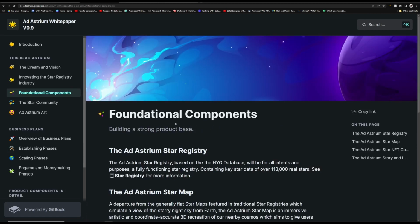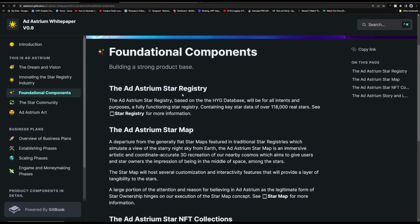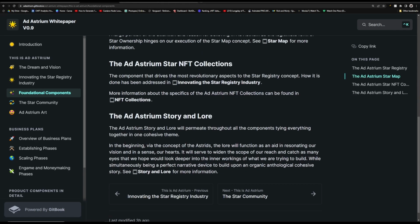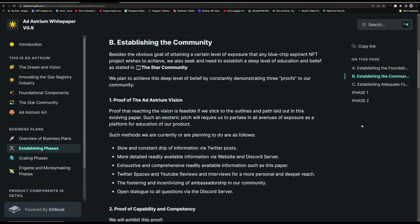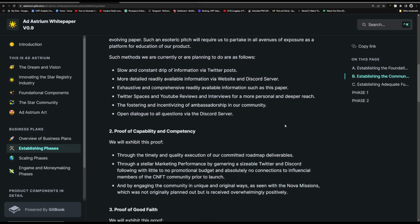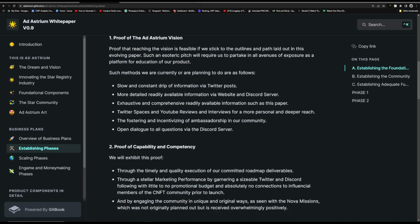And if we do click on foundational components, we can see that that's going to be their star registry, the star map which is in their beta version, and their star NFTs, as well as some of their lore. The next step is going to be establishing their community, and they have a few methods that they're going to do to establish this. So they're going to have slow and constant drip of information via Twitter posts, more detailed readily available information on their website and Discord, more comprehensive and readily available information such as this white paper.